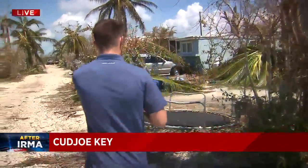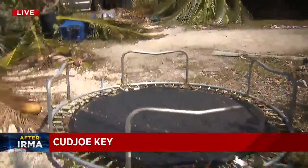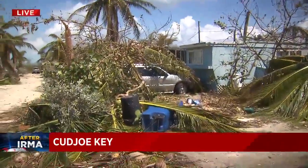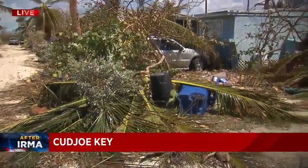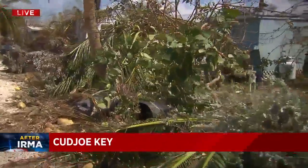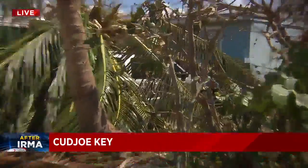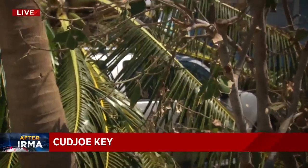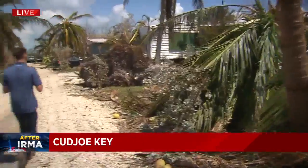And you can see, I mean, there's just trampolines flipped over. What's amazing about this is right where this has made landfall, again, most of it is just tree damage, foliage damage, things like that, where you would expect to see a little bit more property damage, but we haven't been able to find too much of that, at least here in Cudjoe Key. Lots of palm trees down, lots of coconuts all over the place, lots of debris. Actually here, I'm going to let Brian stay right there because we're going to run out of cable here, but check this out.